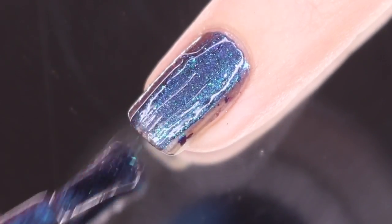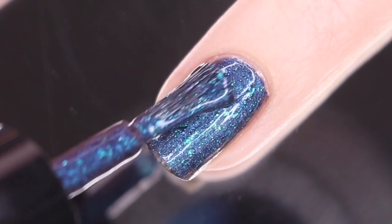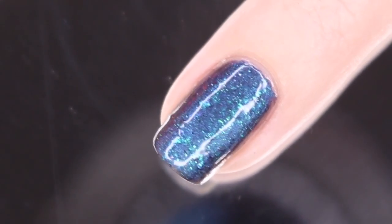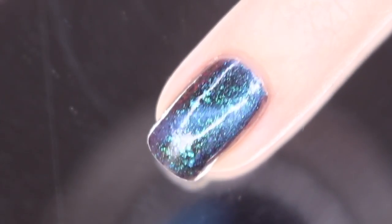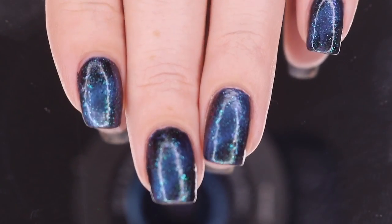Honestly, I recommend going in for that first coat, letting it dry down, and then going in for the second or third if you prefer, and then really kind of focus your magnet at that second coat. So I'm going to go ahead and show you what that looks like. This one is stunning. When I first watched it, I didn't even realize it was a magnetic polish because that's how awesome and bomb the formula is.